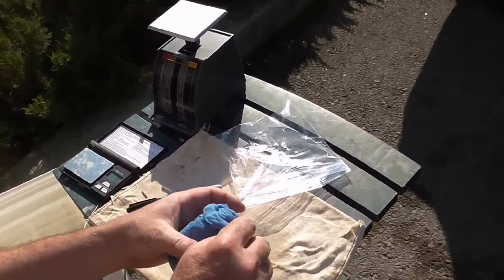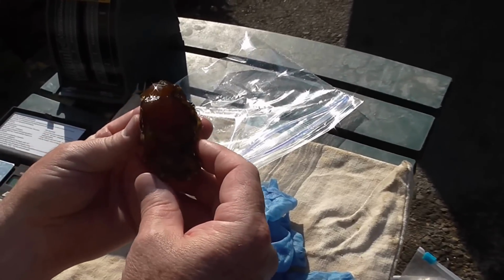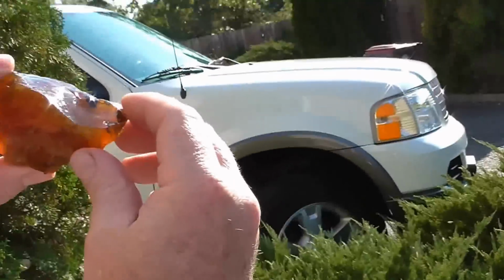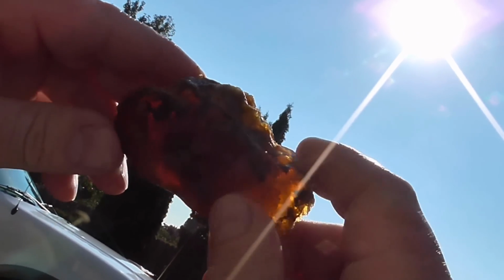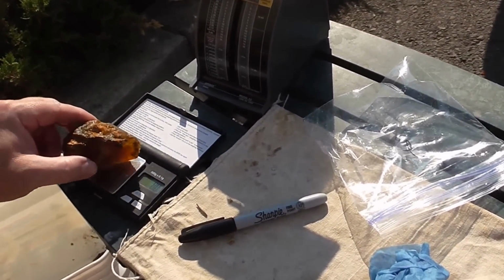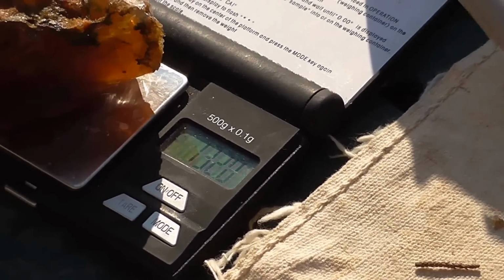Get it pulled out here. Now, this is a very nice chunk of opal for specimen. I don't know about cutting, but just beautiful. Little black dots throughout it, some clouds. Beautiful piece of opal. Nice and orange. Get you a weight on it here. This one is 132 grams.